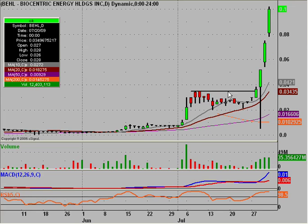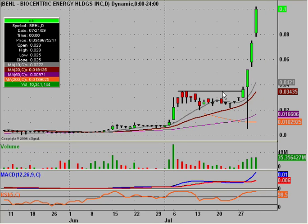Now, is this the norm? No. Usually just because you break a previous high and then have above average volume, do most stocks run up 200%? No, that's not what I'm saying at all. But what I am saying is it's worth keeping your eye on stocks that break above resistance levels on above average volume. So congratulations to all those that watched this video down here and picked up some shares. You should be sitting very pretty right now, and you should be smiling.